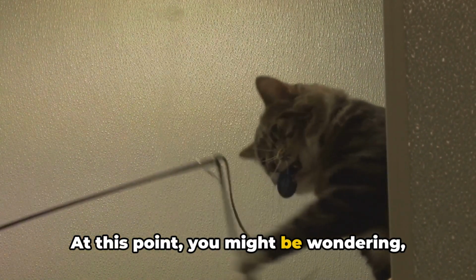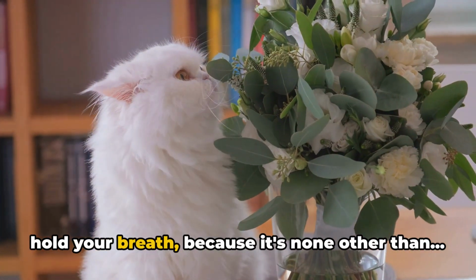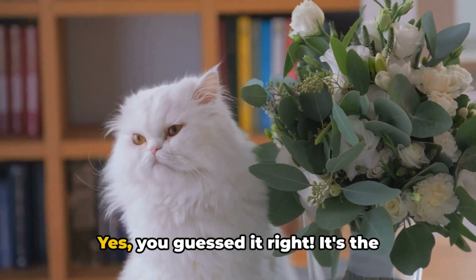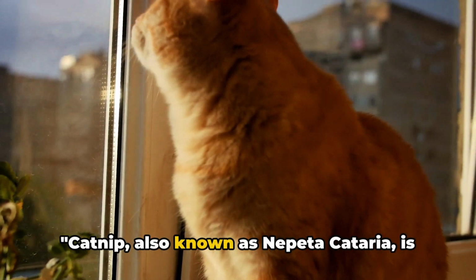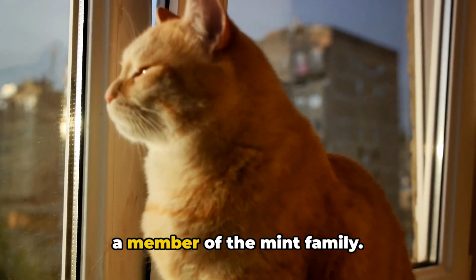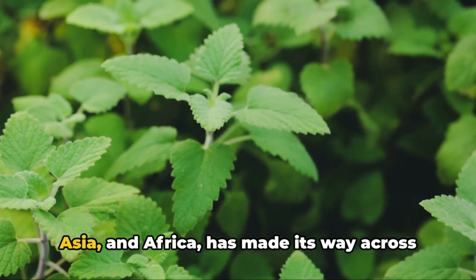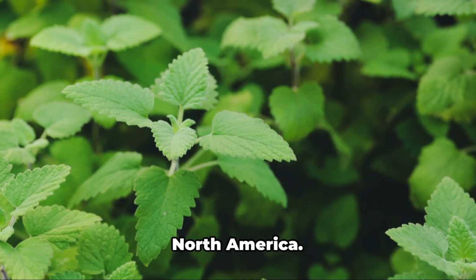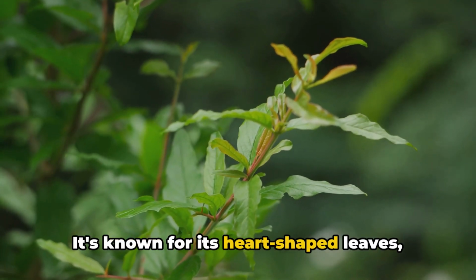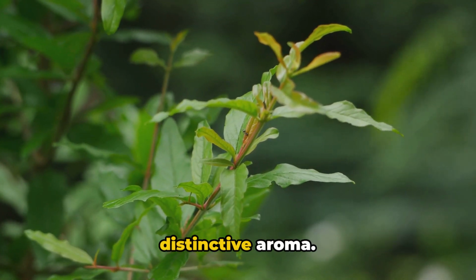At this point, you might be wondering, what could this plant possibly be? Well, hold your breath, because it's none other than, yes, you guessed it right, the famous catnip. Catnip, also known as Nepeta cataria, is a member of the mint family. This perennial herb, native to Europe, Asia, and Africa, has made its way across the globe and is now commonly found in North America. It's known for its heart-shaped leaves, white or lilac flowers, and of course, its distinctive aroma.